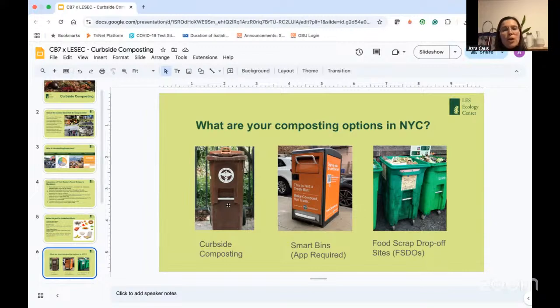And also for curbside composting, since it became citywide, approximately half of organics is now going to Freshkills Staten Island, which is an industrial facility, and they make finished compost out of it and distribute it back to the community. And then the other half is going to Newtown Creek, the wastewater treatment plant, where organics and sewage are digested and it is repurposed to fuel homes and electrify buildings. So they make bioenergy out of it as well.